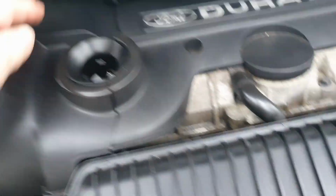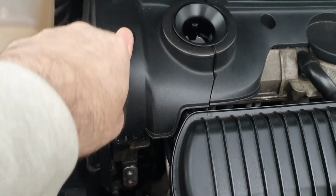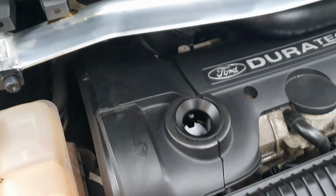I was going to have to undo, I think there was one bolt back down in there. I'll probably have to loosen that one just to lift it a little bit so I can get this cover off. So let's get my other Torx set out and do that bit.